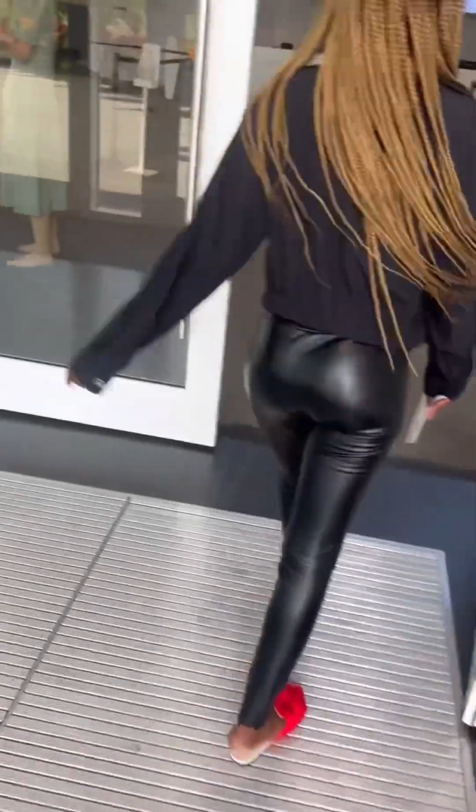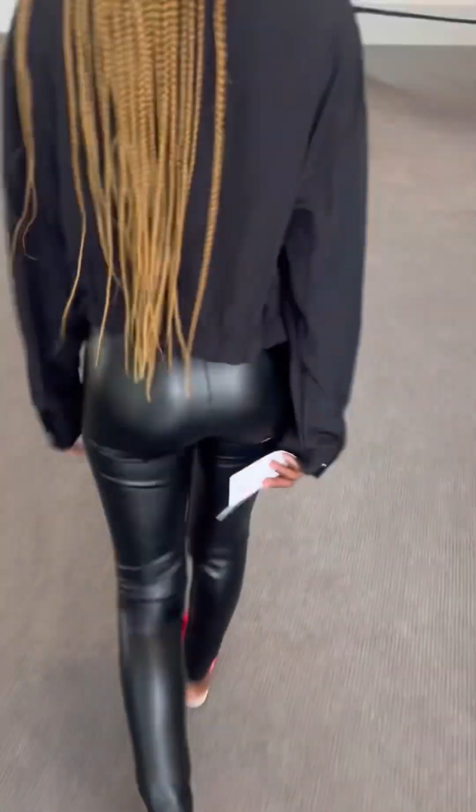So here we are. That's my ticket. We were wondering if they allow cameras, but yes, you can record videos and take pictures inside. They do allow cameras, and yeah, this is it.